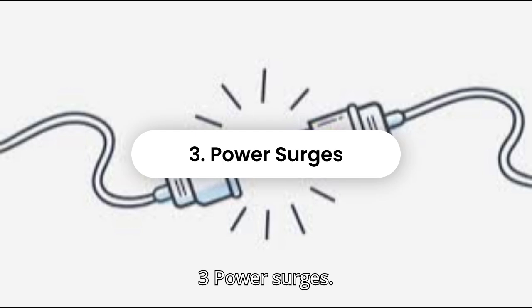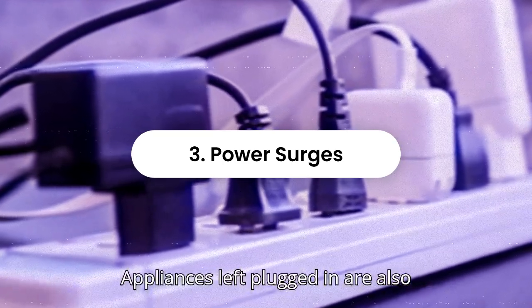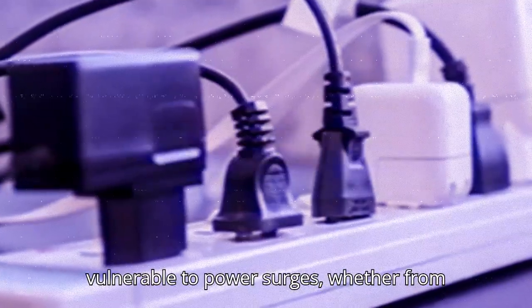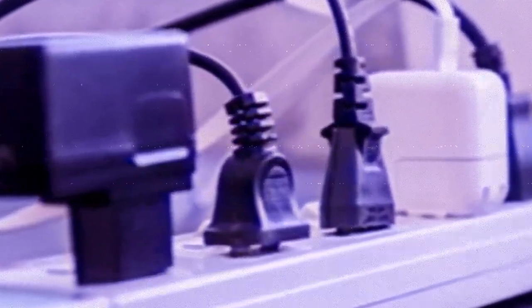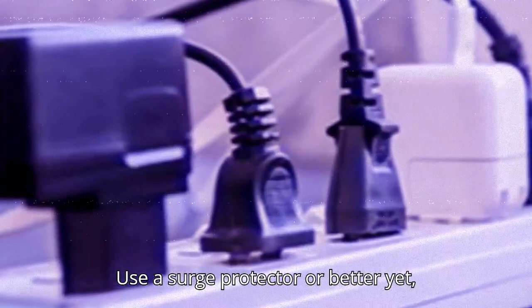3. Power surges. Appliances left plugged in are also vulnerable to power surges, whether from lightning or unstable electrical grids. Use a surge protector, or better yet, unplug when storing.